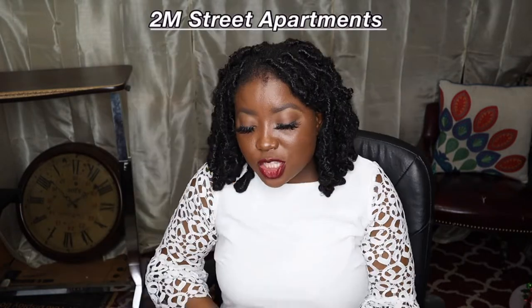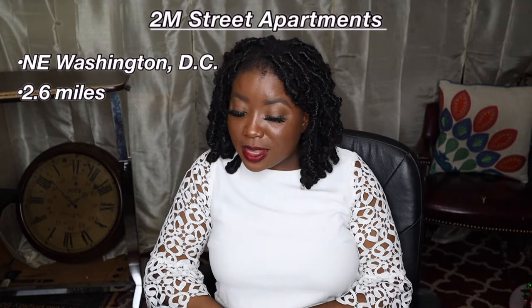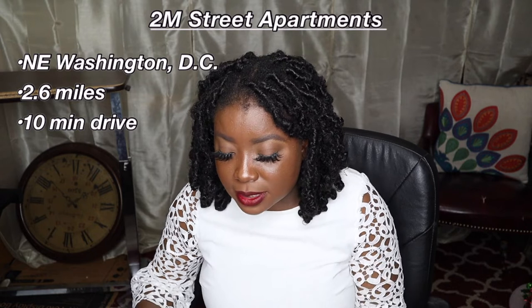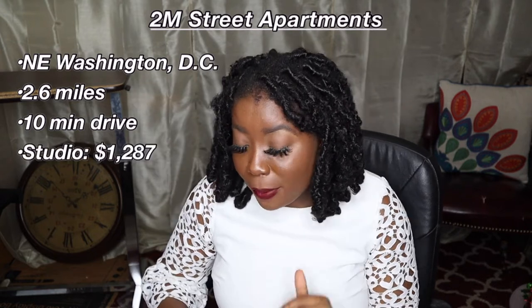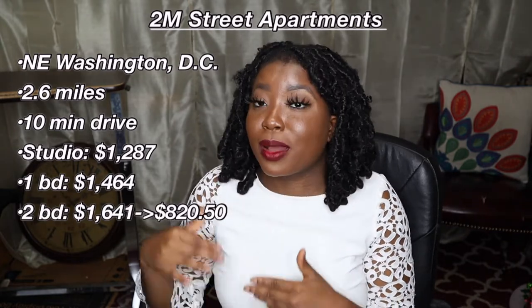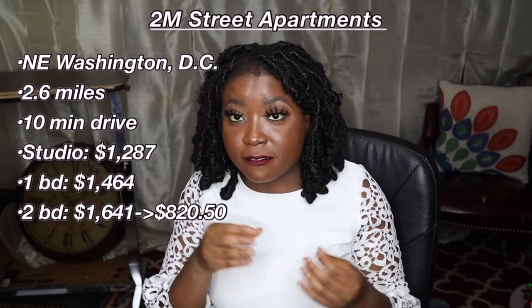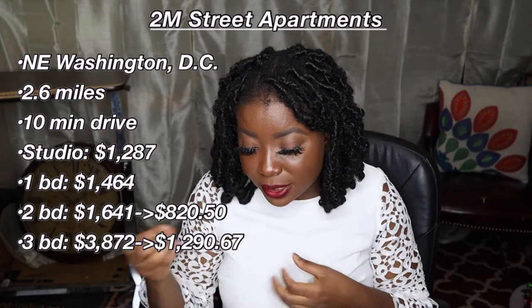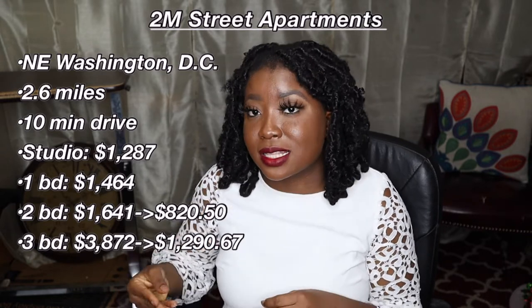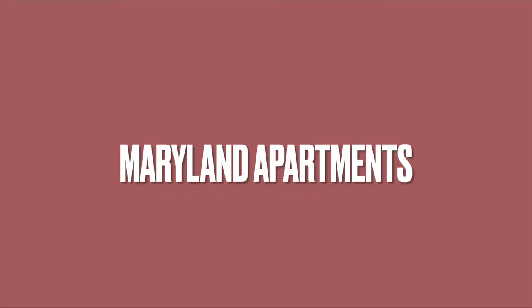So the very last one for the DC apartments before we move on to the Maryland apartments is 2M Street Apartments. It's in Northeast DC. It's 2.6 miles away, a 10-minute drive, and it offers studio to three-bedroom apartments. The studio is $1,287. The one-bedroom is $1,464. The two-bedroom is $1,641, which divided by two would be $820.50. The three-bedroom would be $3,872, divided by three would be $1,290.67.